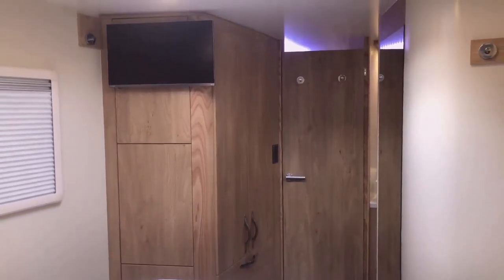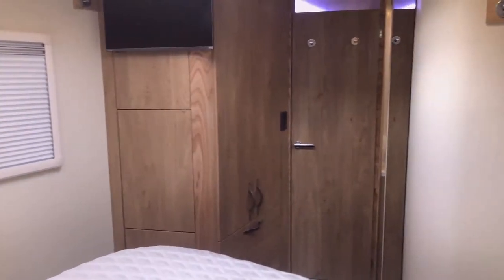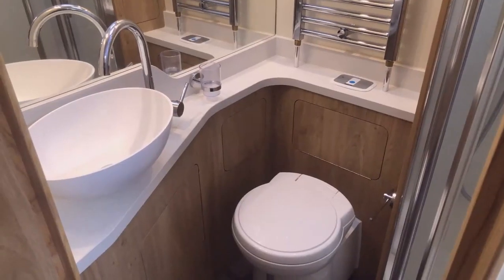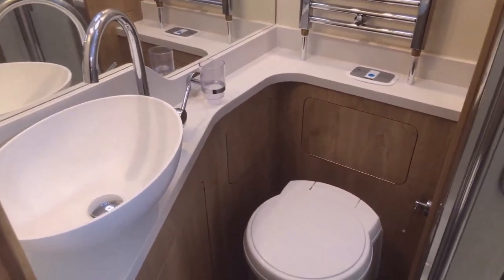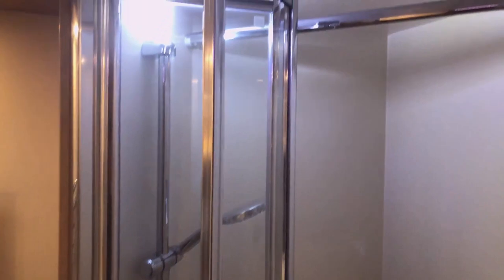Plenty of storage throughout the wardrobe. You've got the three cupboards on the left hand side, and then you've got the main cupboard with two big drawers down the bottom as well. Your bathroom, you've got your standard Thetford toilet. You've got a nice little heated towel rail as well. Then you've got a big shower with a removable hanger rail for your wet coats as well.